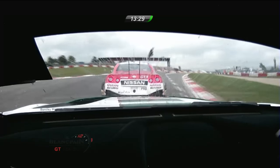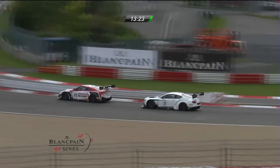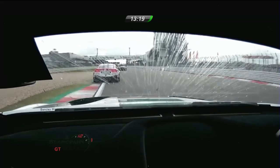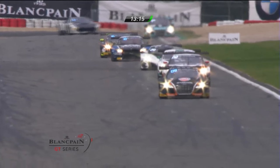Out of the chicane, oh, look at it. Good run. Oh, that was a strong run from Stephen Kane as he came out of the chicane. And Alex Buncombe was honoured, but it was an indication that Stephen Kane has not given up hope of taking that second place.